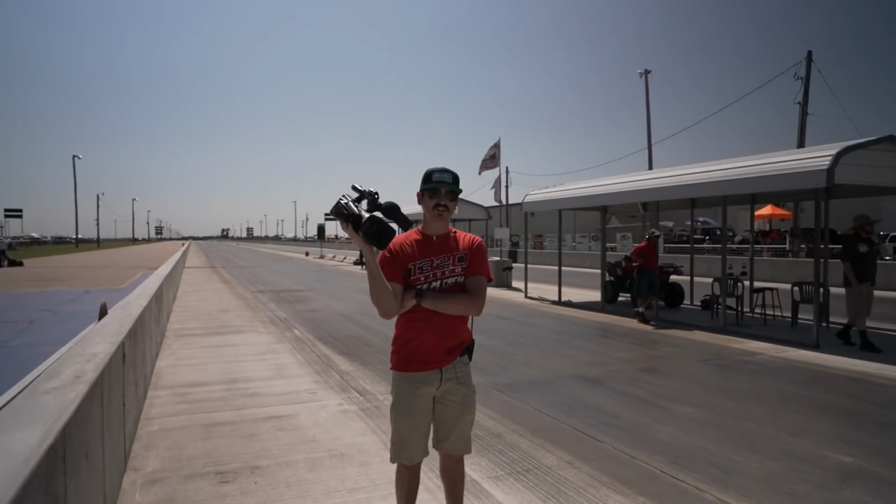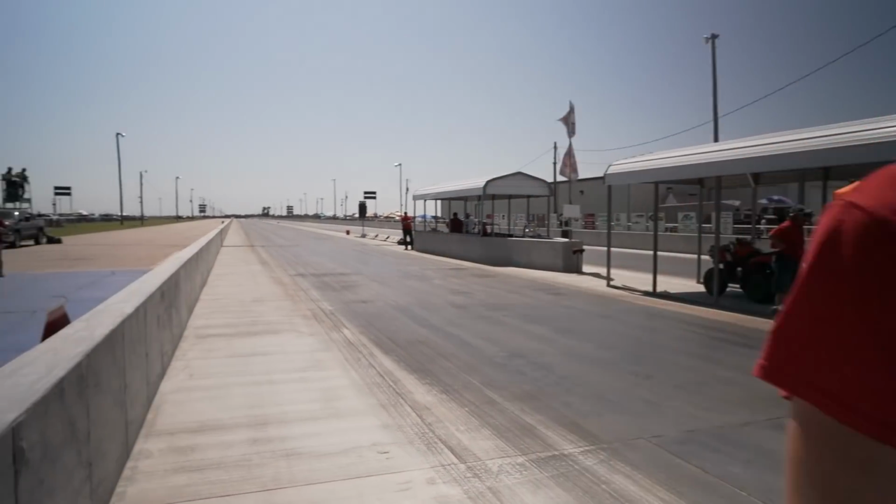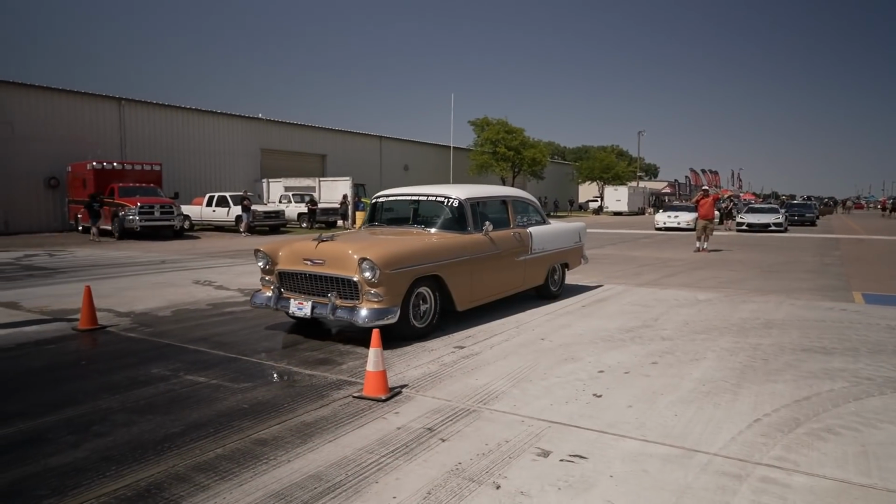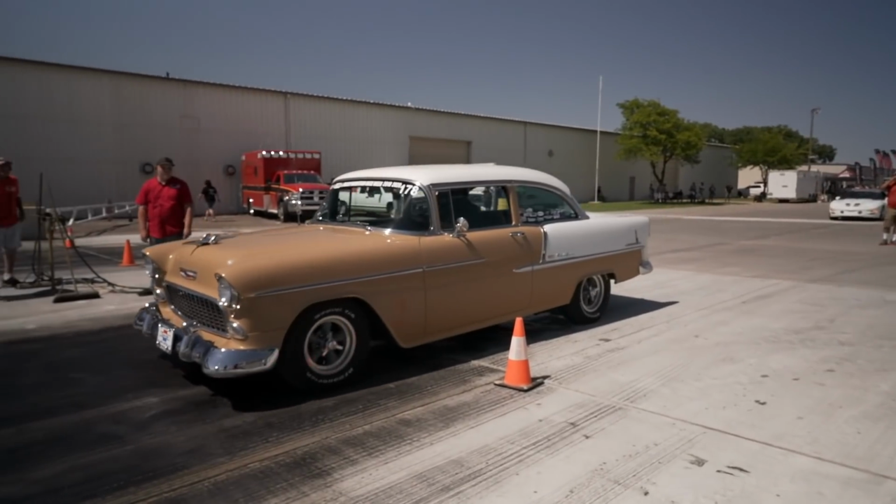Hey Matt, how's it going? Real quick, this drag strip looks pretty clean. This drag strip is brand new. They just finished resurfacing this. They built these concrete walls. It looks super nice because this is the first time cars are going down this new surface. Very first pass down the new SRCA drag strip.